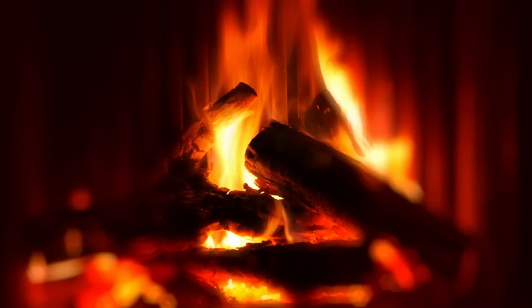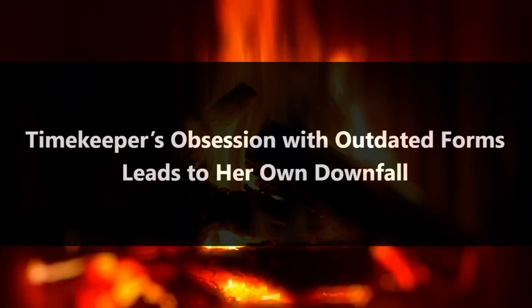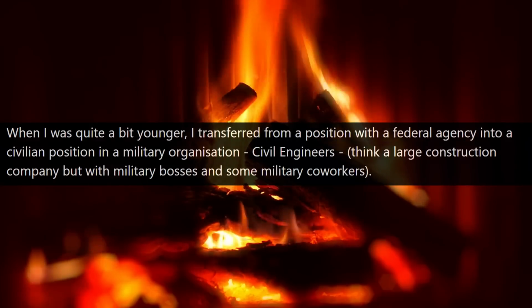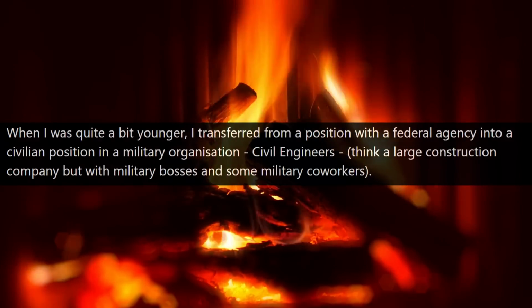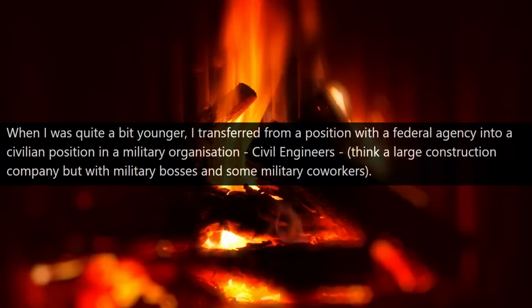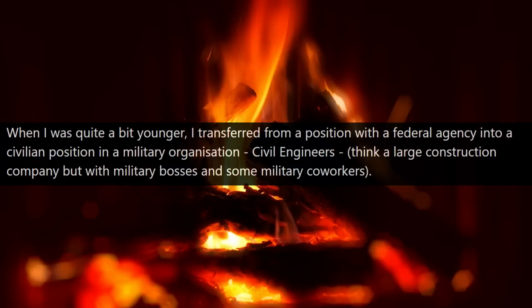And our second story. Timekeeper's obsession with outdated forms leads to her own downfall. When I was quite a bit younger, I transferred from a position with a federal agency into a civilian position in a military organization, civil engineers. Think a large construction company, but with military bosses and some military co-workers.